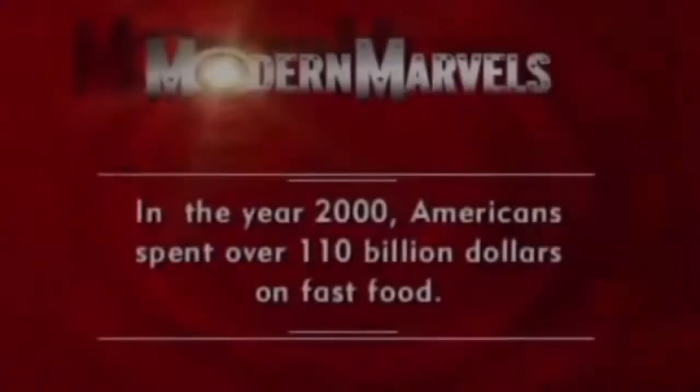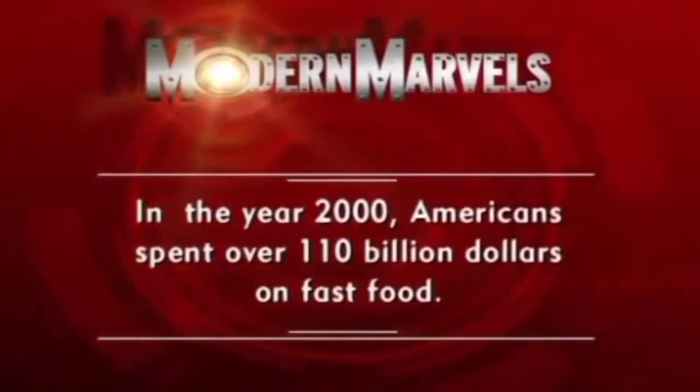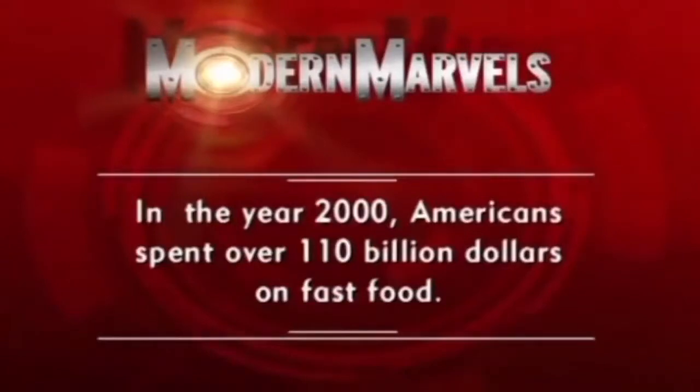Next, the fast food industry rises to drive-thru dominance by knocking a hole in the wall. In the year 2000, Americans spent over $110 billion on fast food. Drive-thru will return on Modern Marvels.